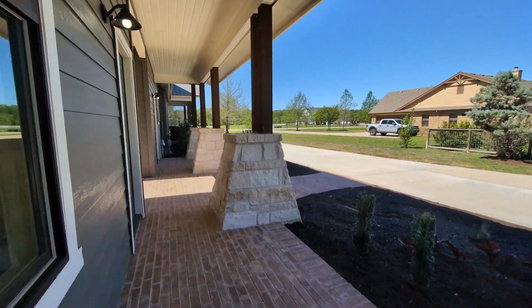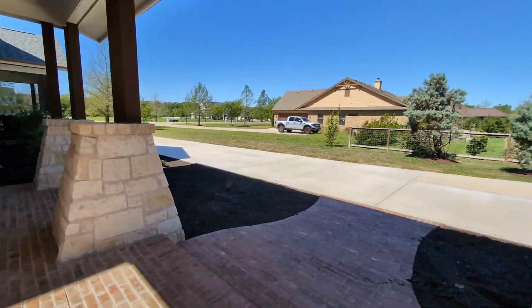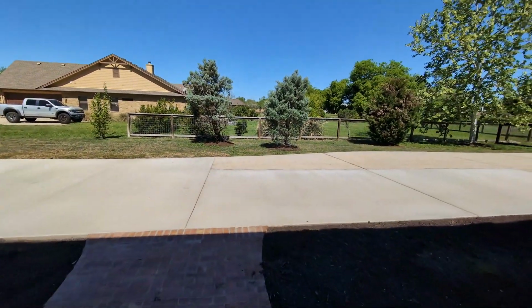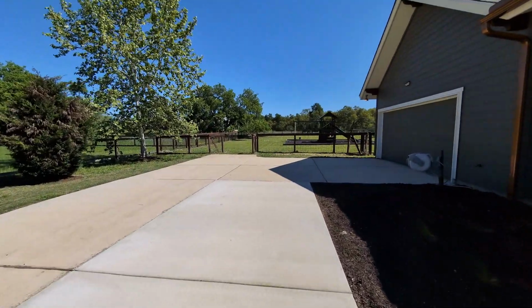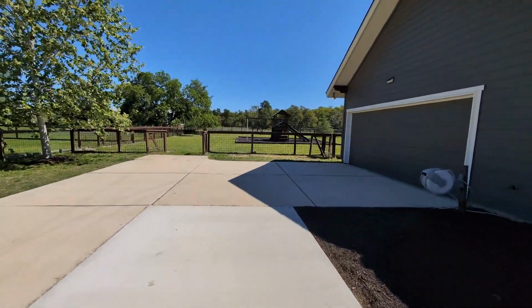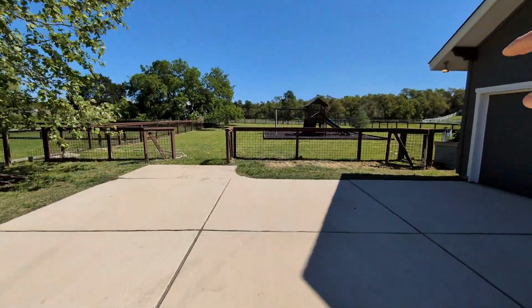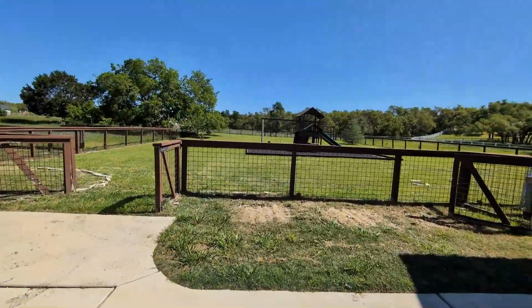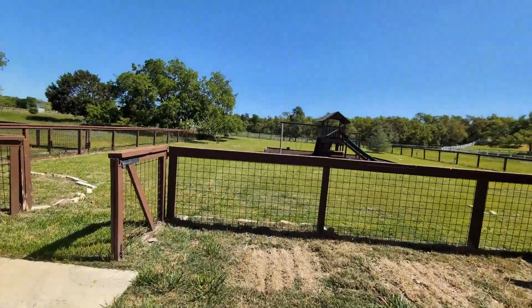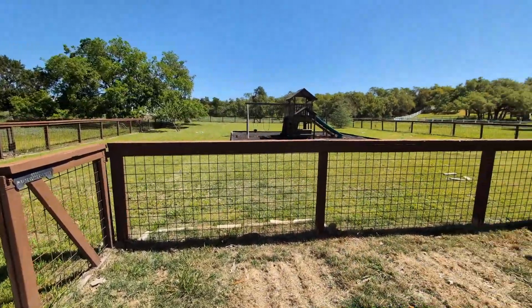Now, let's take a walk to the back. And this is why you live on an acre. This is why people move to Dripping Springs. They want the room. This is the backyard. Giant playscape. Fruit trees back here. Big area for the dogs to run around, kids to run around. It's like a giant pen for the little kids. Put them in here, close the gates, let them run.